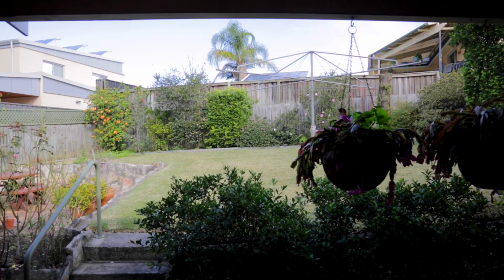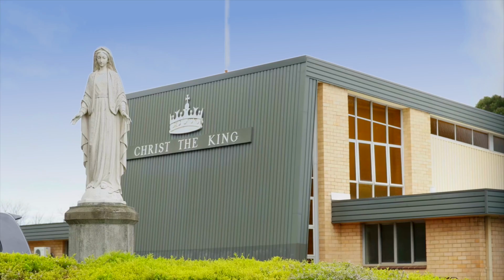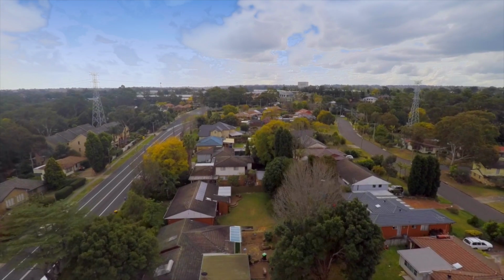This property is perfectly located, just a short stroll to Christ the King Primary School, North Rocks Public School, and North Rocks Shopping Centre. Plus, you've got the added convenience of public transport nearby.